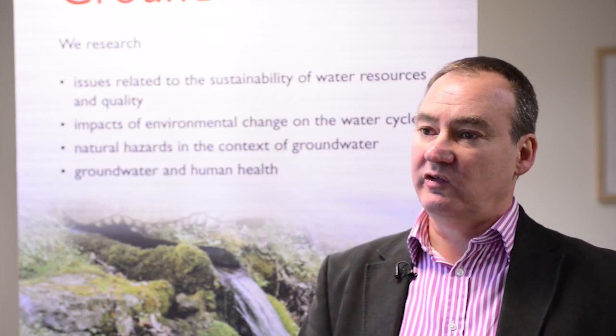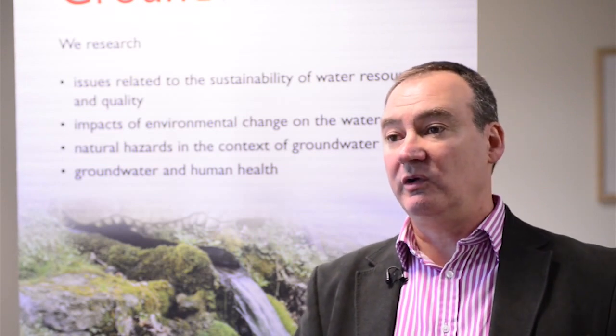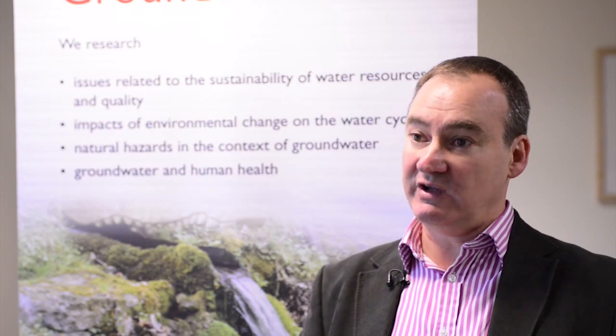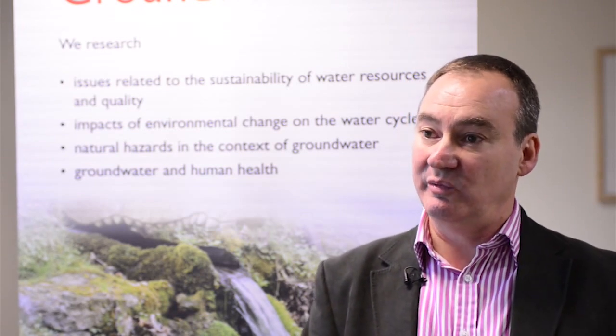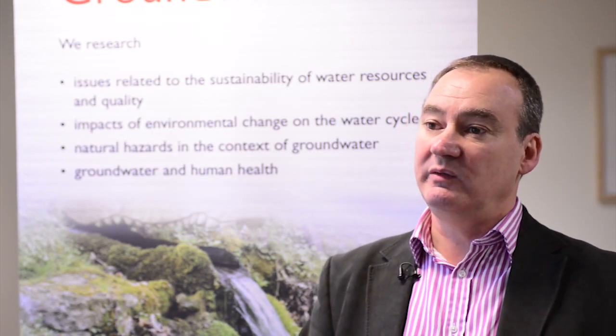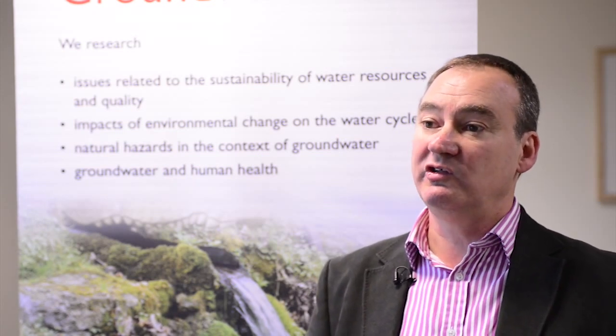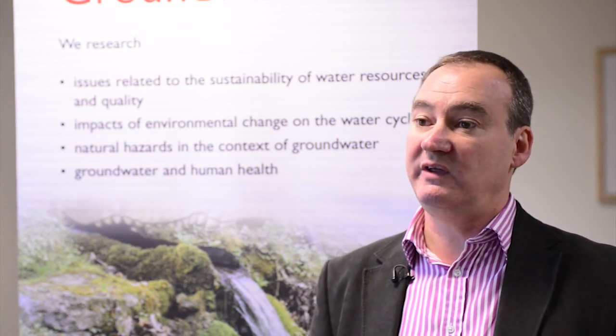And it's worth explaining that these sources of gas include the deep geological gases such as North Sea gas and the shale gases that we're looking at here, but also methane is produced in the shallow subsurface through peat bogs, marshes, and also landfills produce methane as well.